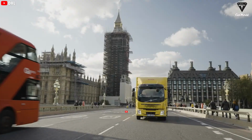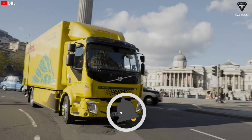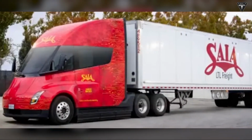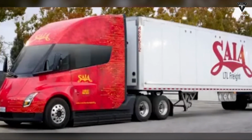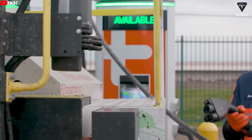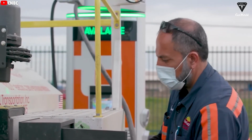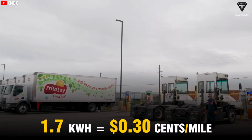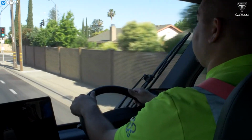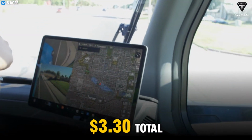And if you're wondering whether these numbers hold up in real-world conditions, Tesla's newest Semi customers, DHL and Saia, have put the big rig to the test and confirmed an astonishing 1.7 kilowatt hours per mile consumption. To better understand the savings, let's look at a real-world example. With the average electricity price in California, every 1.7 kilowatt hours costs about 30 cents per mile. This means that when the Semi travels 6.5 miles, the driver only needs to pay around $3.30.